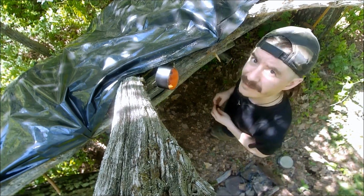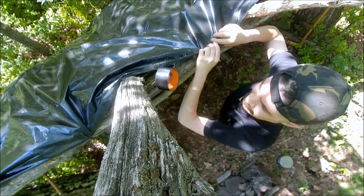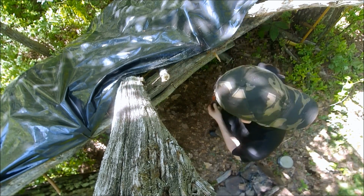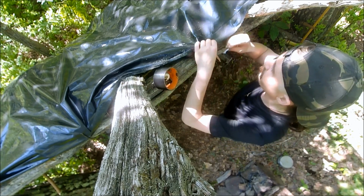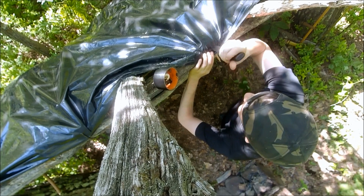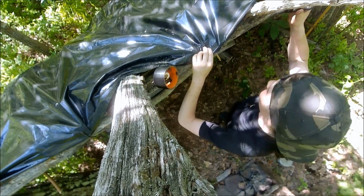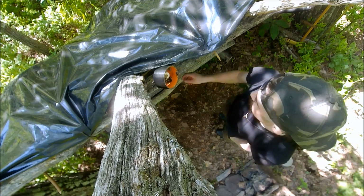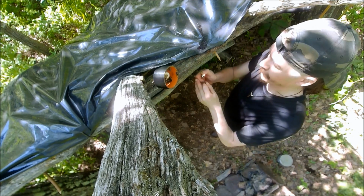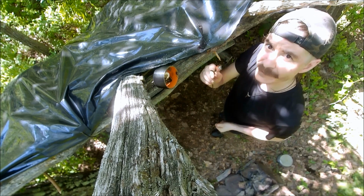Take our Gorilla Tape, right in the middle here. On both sides. Get your knife. Then get your lighter. Melt the end. Give it a second. Roll it, because this stuff will burn you if you try to roll it when it's too hot.